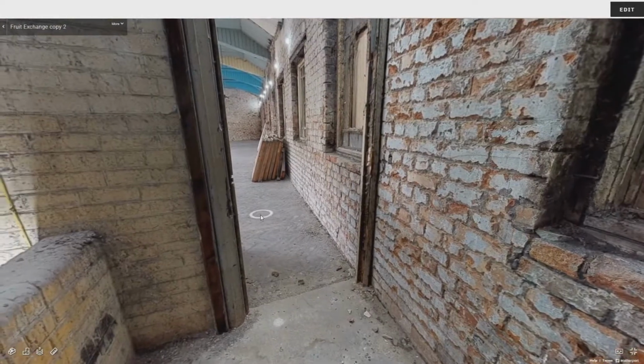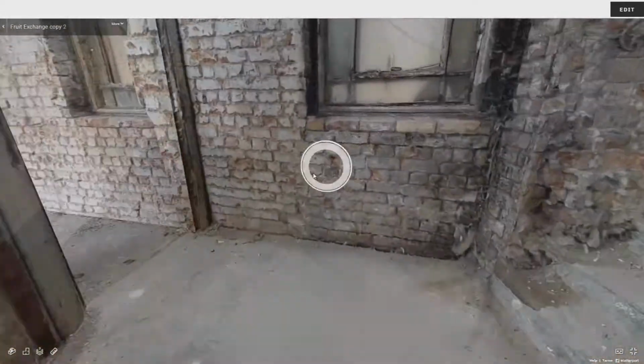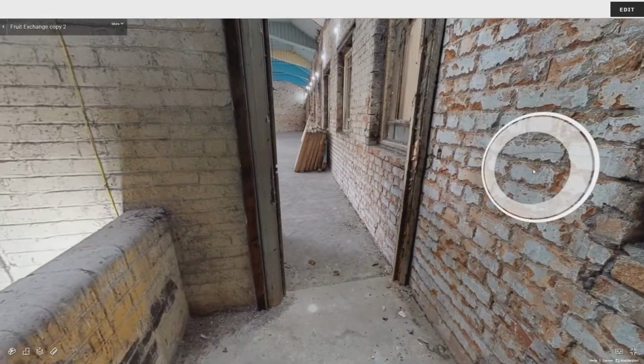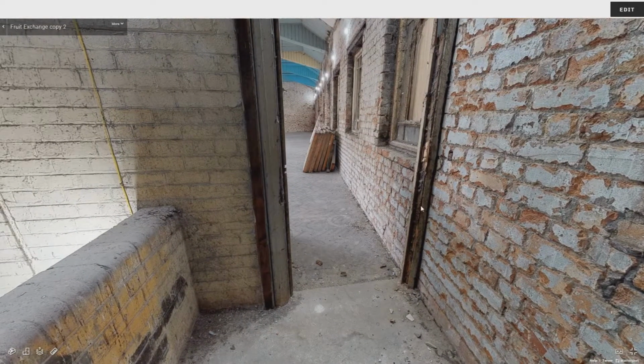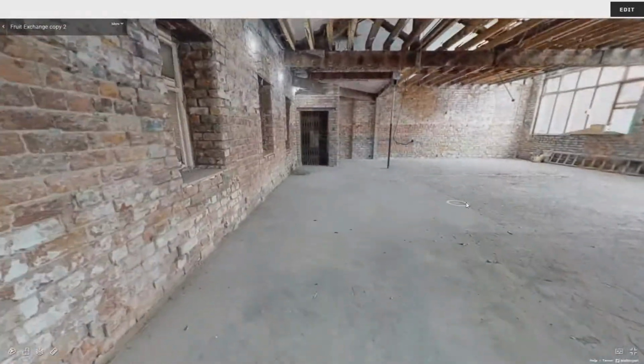This building was chosen for a whole number of reasons. Not merely for its suitability to interesting interior architecture, but also because of its dilapidated nature and also its clear past values.